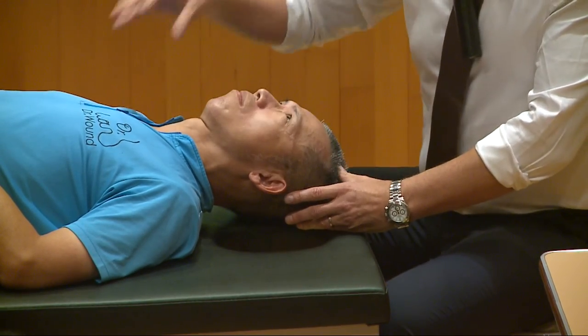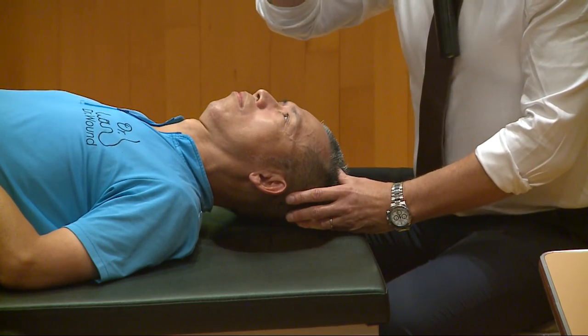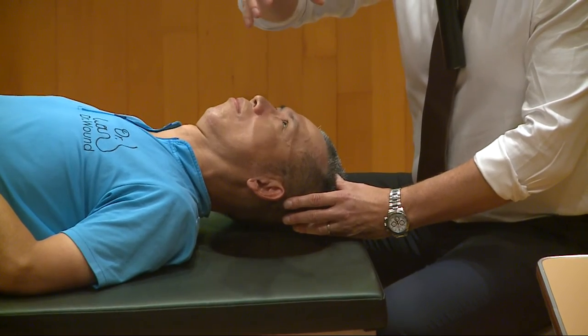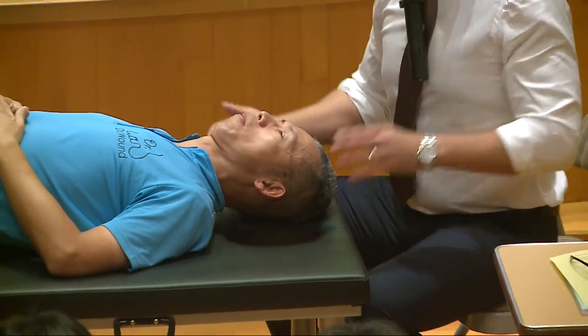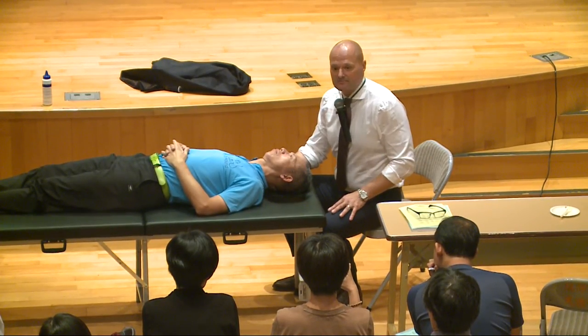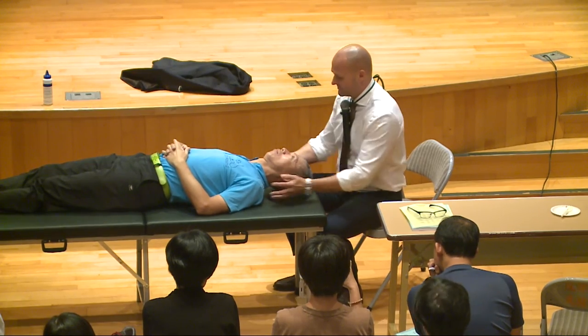So we'll use the shockwave therapy device as a diagnostic tool. I'm now going to try and localize the lower facet joints and deep muscular tissues to see if they are responsible for the pain and tension over the levator scapula. So he will use the machine as a diagnostic tool.